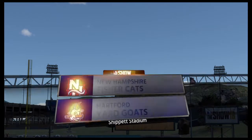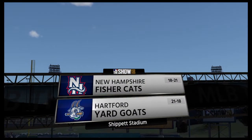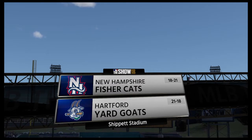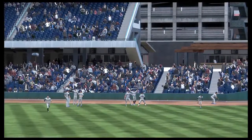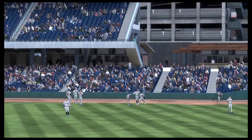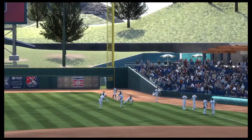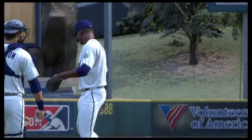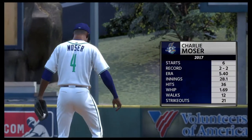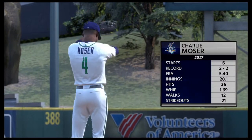Minor League Baseball is live and on the air on The Show. Today, getaway day here in this 3-game series between the New Hampshire Fisher Cats and the Hartford Yard-Goats. It's baseball on The Show, and it's coming up next. Charlie Moser gets the ball in Game 3 of the series. What's your take on him, Dan?